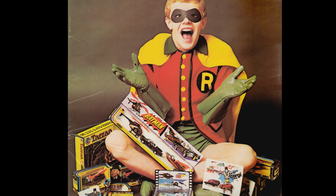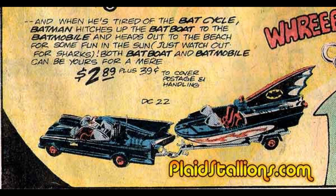I was born years after Batman was canceled, yet when I was growing up, it was like every kid I knew had been government-issued this toy. Everyone I knew had one of them, so Corgi just kept producing them from like 1967 on.